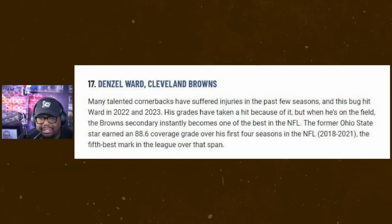Many talented cornerbacks have suffered injuries in the past few seasons. And this bug hit Denzel Ward in 2022 and 2023. His grades have taken a hit because of it, but when he's on the field, the Browns secondary instantly becomes one of the best in the NFL. The former Ohio State Buckeye star earned an 88.6 coverage grade his first 4 seasons in the NFL from 2018 to 2021, the 5th best mark in the league over that span.